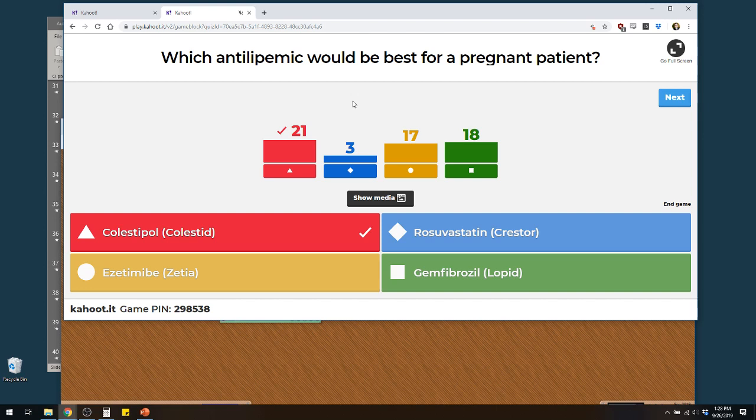Okay, so let's look at why this is, right? What's the problem with using a statin in a pregnant patient? Is there ever a chance you'd use a statin in a pregnant patient? No, it is teratogenic. Do not use it in a pregnant patient. It's category X, right? However, colestipol fell into which category? It's a bile acid sequestrant. It's a resin, one of those resin drugs. Now, what kind of bioavailability does a bile acid sequestrant have? Zero, right? So because of that, it does not get any sort of systemic exposure. So the fetus is never exposed to it. So guess what? That's going to be the safest out of the bunch.